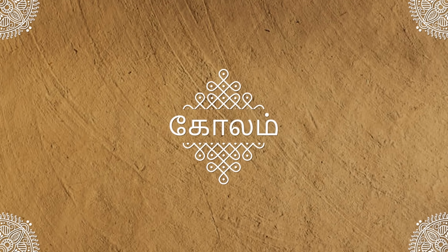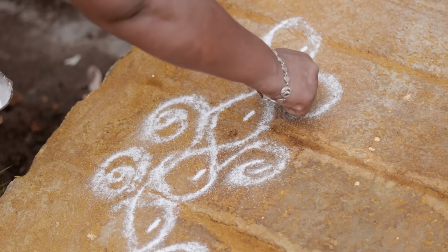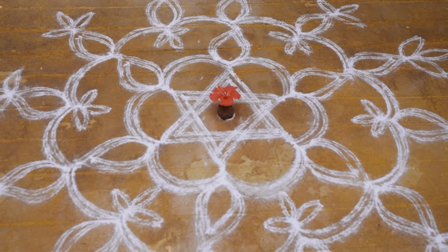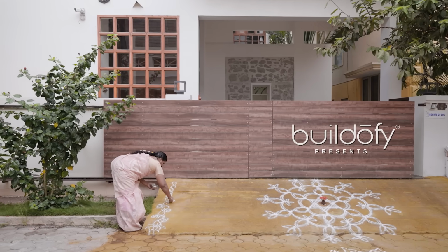The kolam in Tamil means form and beauty. It is within itself an intrinsic geometrical pattern. Like how all elements of design are interdependent, all dots in the kolam are interconnected to form this beautiful form.